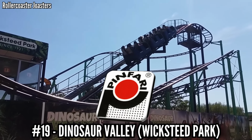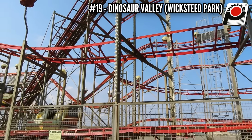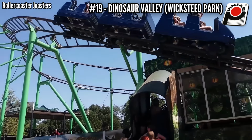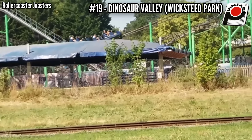Number 19. Pinfari, Dinosaur Valley at Wicksteed Park in the UK. Most Pinfaris are portable, but they have some decent drops and nice compact layouts. This one is just full of small shallow drops and turns, and for some reason, it's got over-the-shoulder restraints. That's just bizarre and makes the ride that much less desirable.